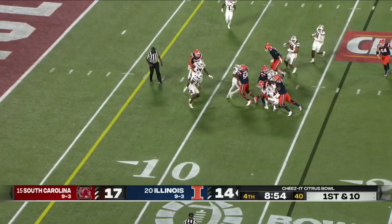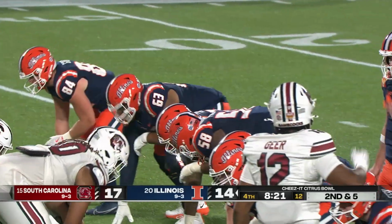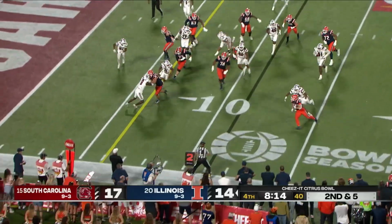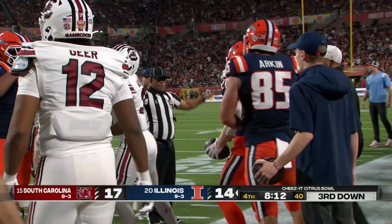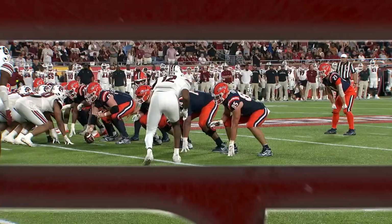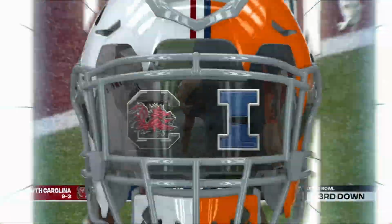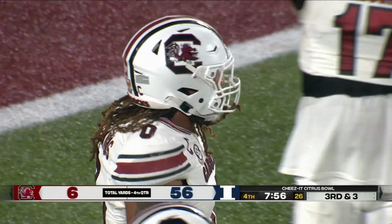They hand it off to McCray. Pulls his way down to the 11-yard line. They haven't been able to solve this formation quite yet. Lottery into the bounds with nowhere to go. Got locked. Debo Williams. Debo looked like he took Lottery's bike here. You could hear the shoulder pads popping down in the field. 3rd and 3.